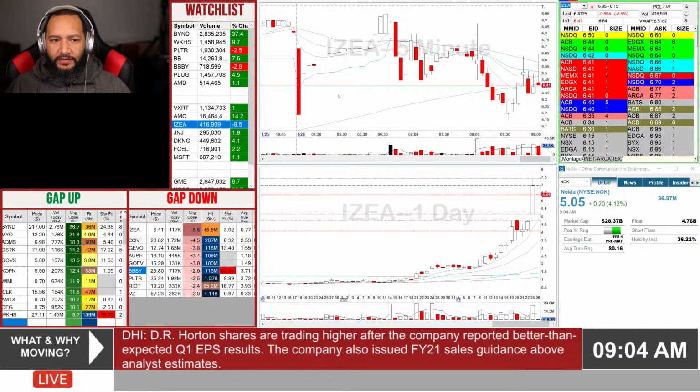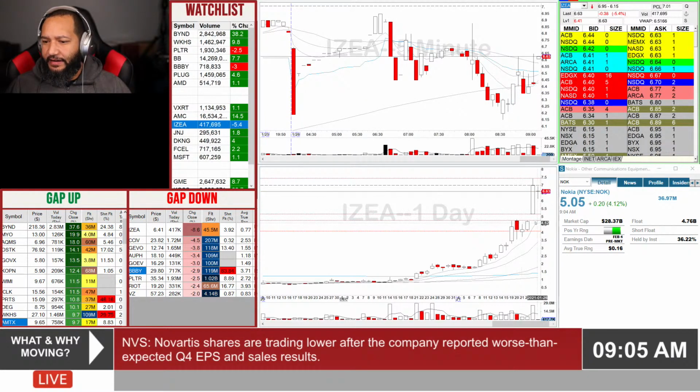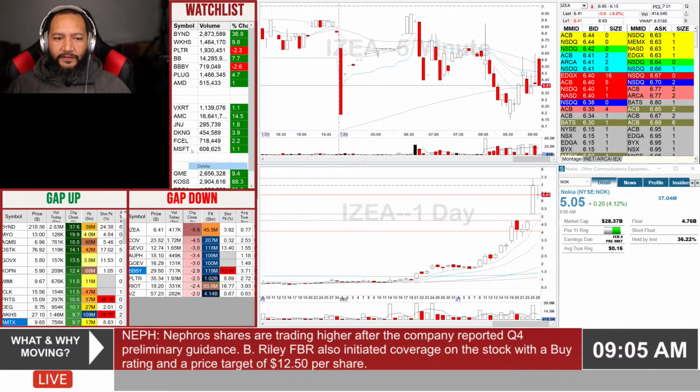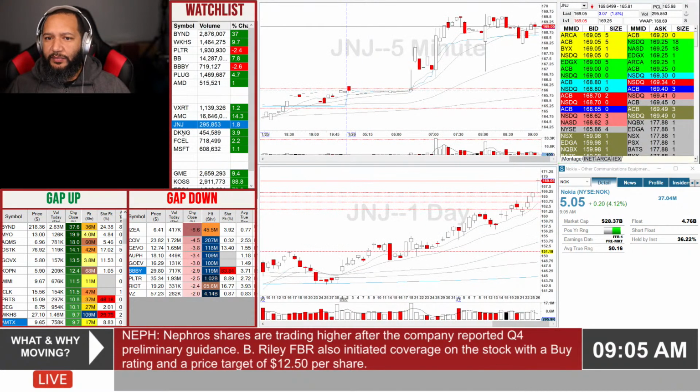IZEA, I don't even know why I kept this here. Let's take this off. This does not look great. The daily, again, it's exciting to see this pop here, break out of 471, possible continuation. But yeah, spread is horrible. Volume is okay, but the spread is not great. Hopefully that'll get better, but for what we're looking at, based on the other ones that we have here, that one's not going to compete today.